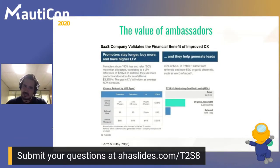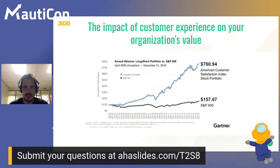This is some data from a typical research study on SaaS companies. There even promoters would churn 40% less and bring in 40% more qualified leads. Even there, because they're digital businesses, the impact is even more dramatic.